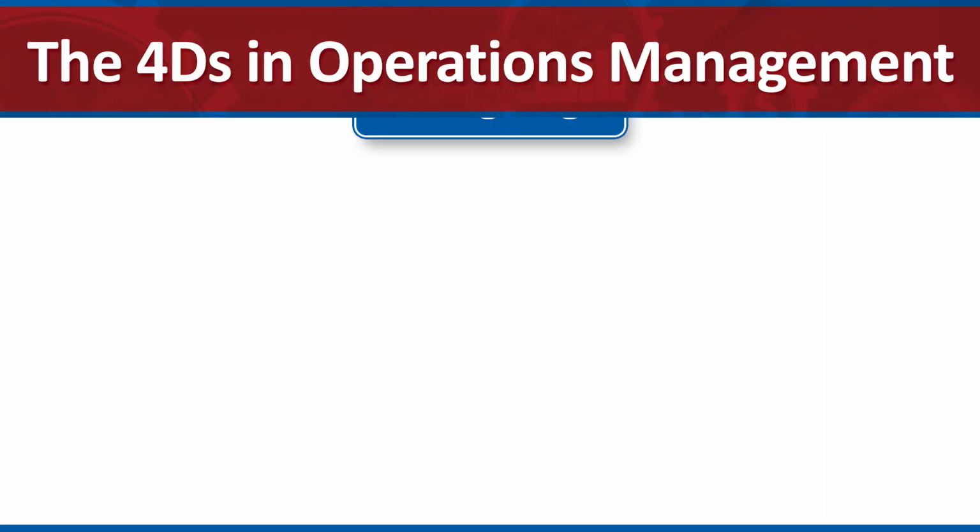So, what do they actually do? It's easy to remember with the 4 Ds. So, first, designing the operations. This is defining and creating the processes, layouts, resources, and workflows that make businesses run. Factories, hospitals, airports, and restaurants don't just happen. They are designed by operations professionals.